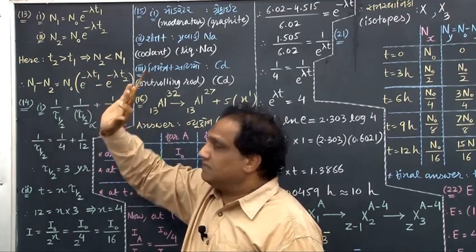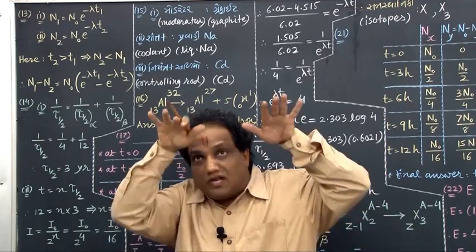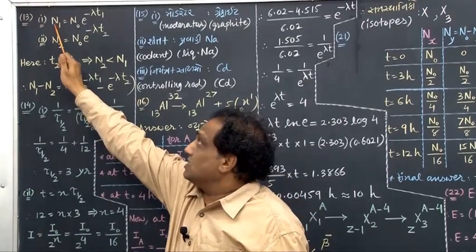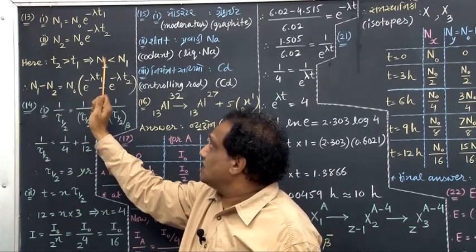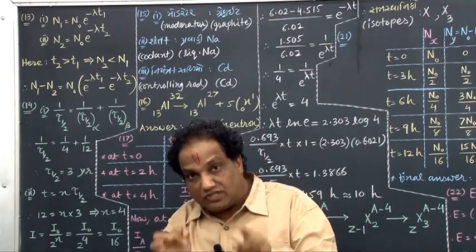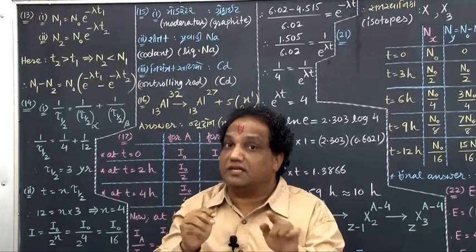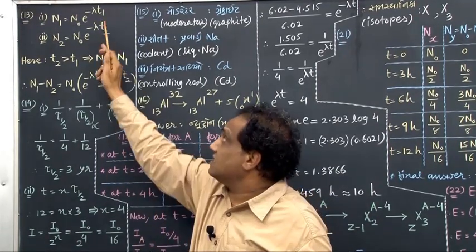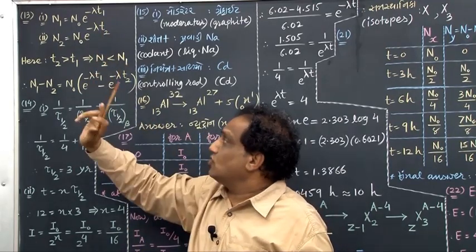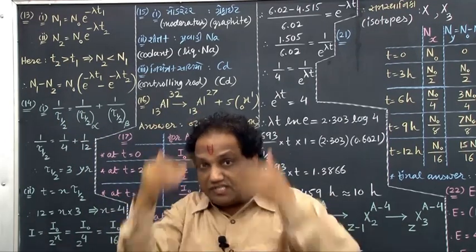Because T2 is greater than T1, in a radioactive element, as time passes, the number of undisintegrated atoms decreases. So this number is less, and that's why it is written here N2 less than N1. Correct? Now, we are asked to find the number of atoms which have disintegrated in the time interval between these two instants. Between these two instants, the time interval lapsed is T2 minus T1. In that much time interval, what is the number that has been disintegrated?